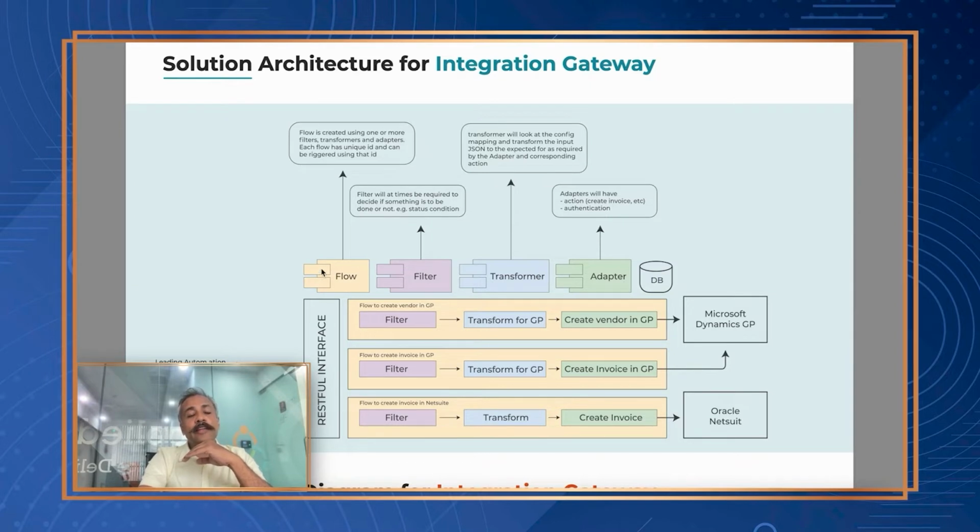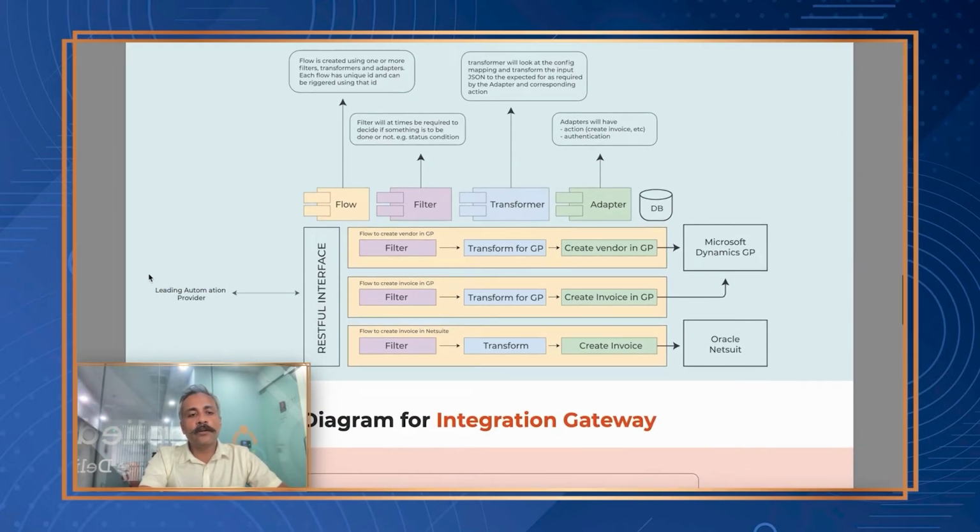The incoming data to the flow, the payload to the flow when the flow is triggered, can be in a format which is whatever the left side application calling or triggering that flow uses. And the transformer, when the flow is getting created or edited, will allow the administrator or the creator of the flow to transform the incoming payload to the required payload for that specific action of that adapter.